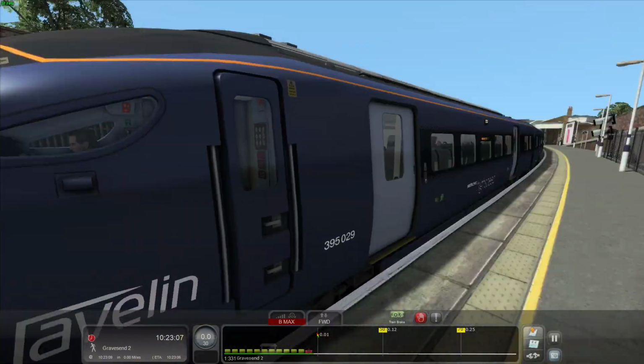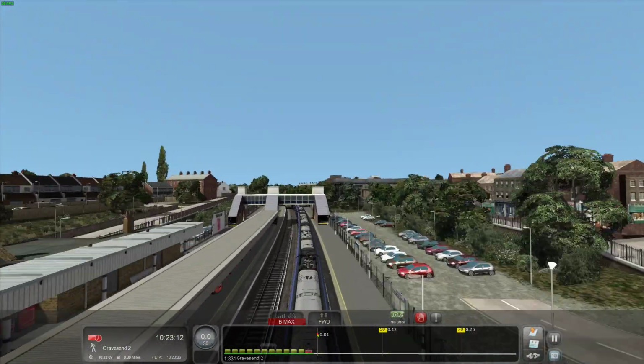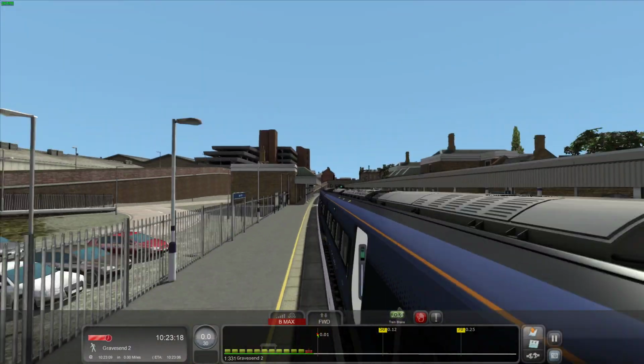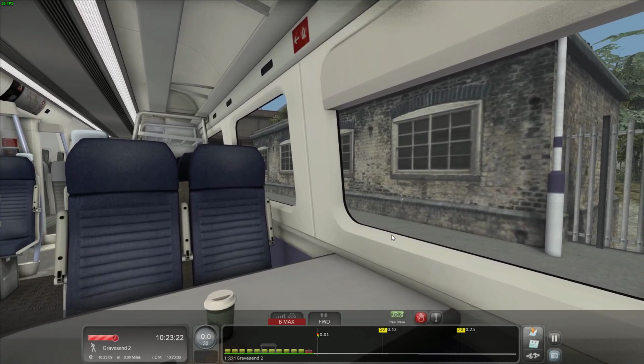Perfect stopping. All doors open? Yep, front doors open, back doors. Lovely. Back doors too. Perfect. I'm gonna do a getting on announcement now.